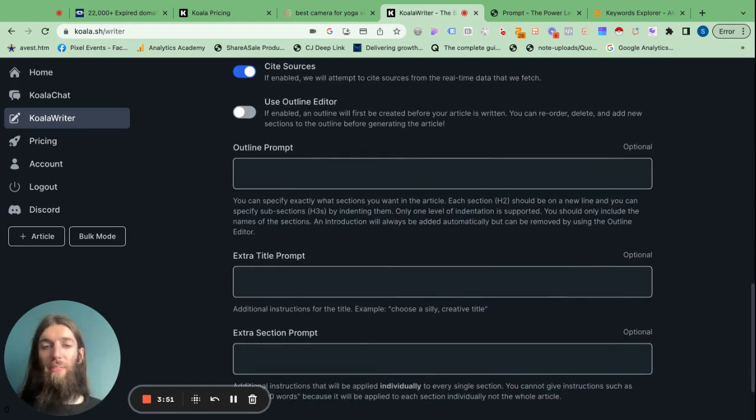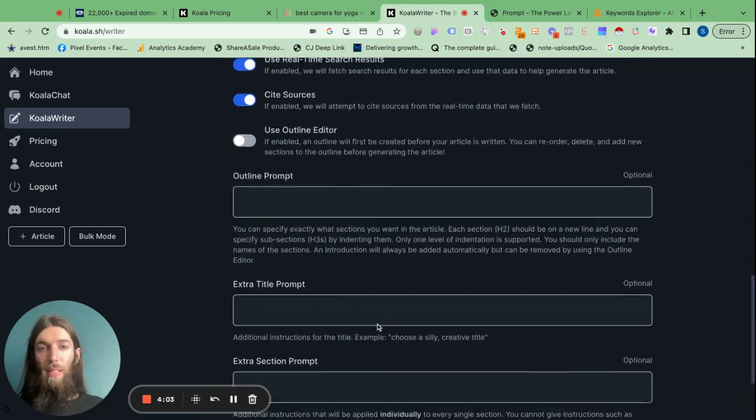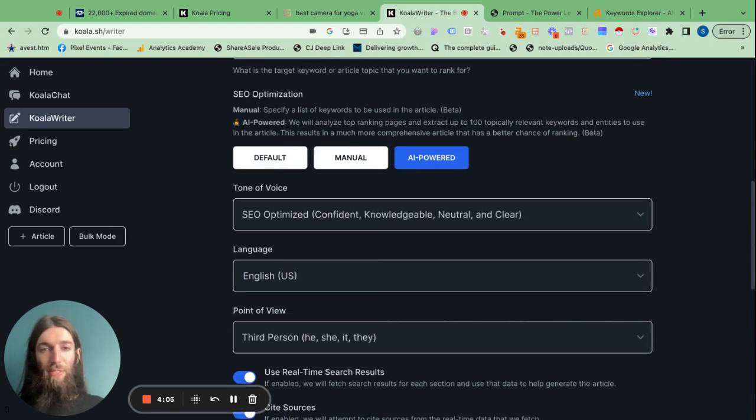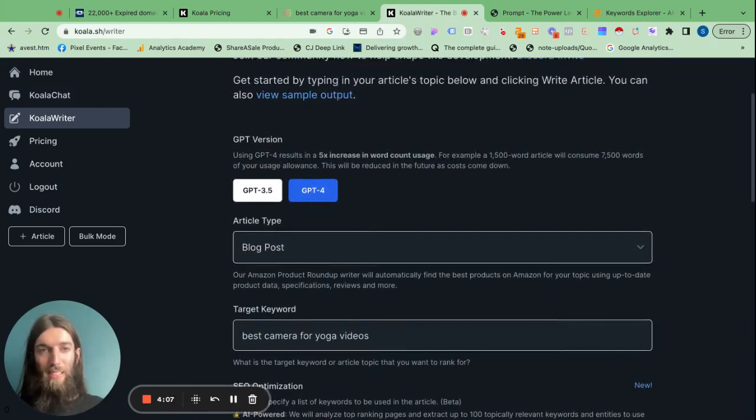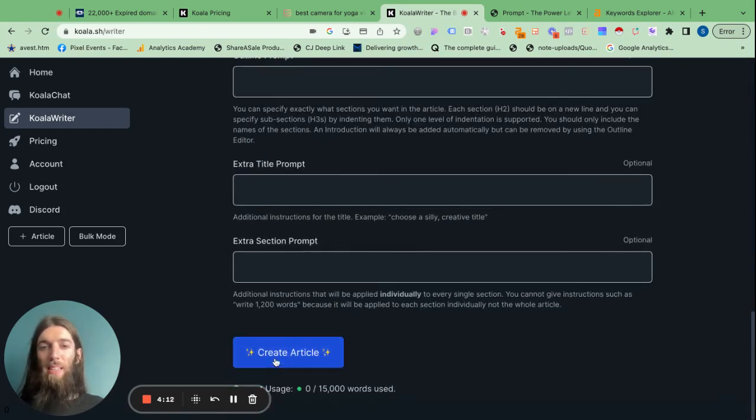So for bulk generation, you need to work out the quality. There's a tool like auto-blogging AI, which I think can be cheaper, but how is the quality? And that's what we need to explore here. Okay, I'm trying to make sure this is all correct because I've only got one shot at this before I have to sign up for a higher plan. Okay, let's go.